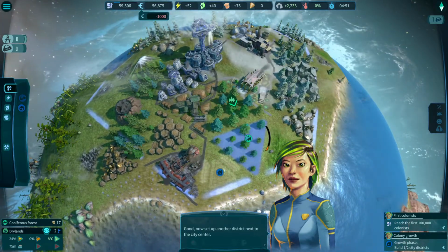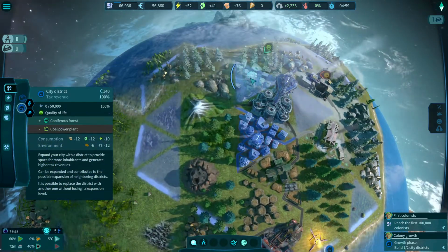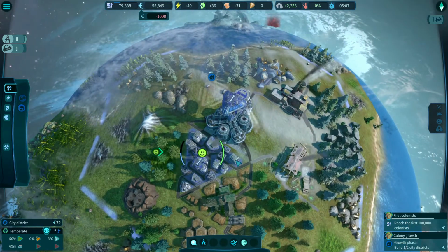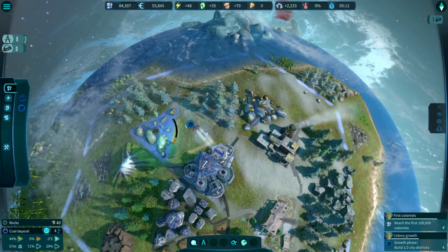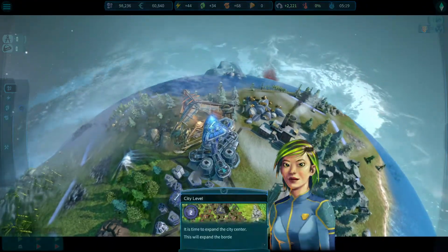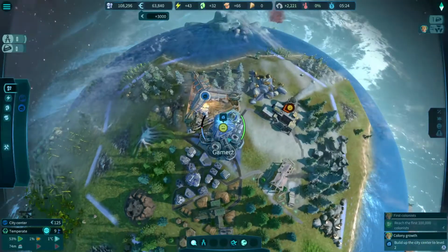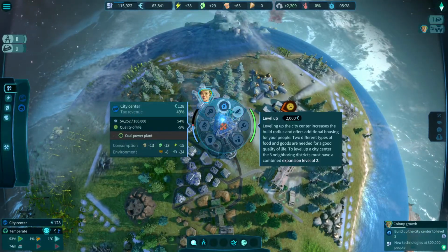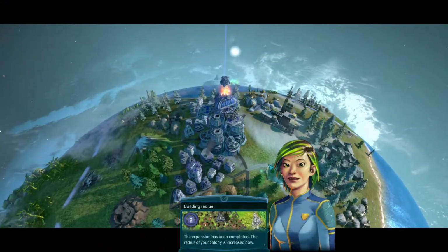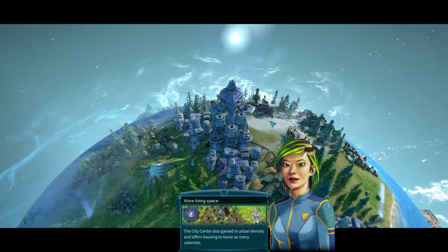Good. Now set up another district next to the city center. It is time to expand the city center. This will expand the borders of your colony and open up additional land for building. The expansion has been completed. The radius of your colony is increased now. The city center also gained in urban density and offers housing to twice as many colonists.